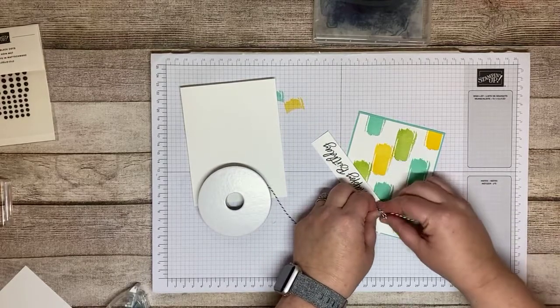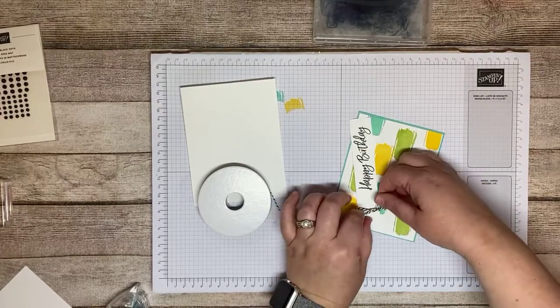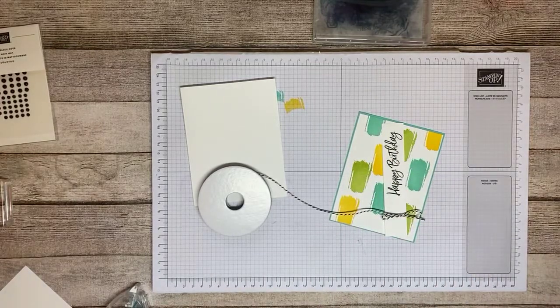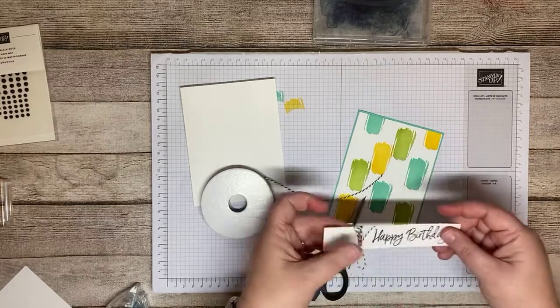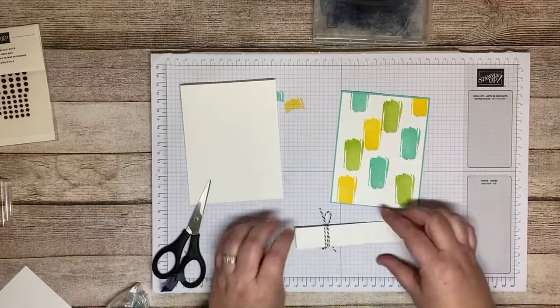And I'm not putting any adhesive on it yet because I want to make sure that I can adjust that bow where I need it to go. Okay, so we'll trim off right here. Okay, and I'm going to slide that a little closer. Okay, now I'm going to put dimensionals on the back.